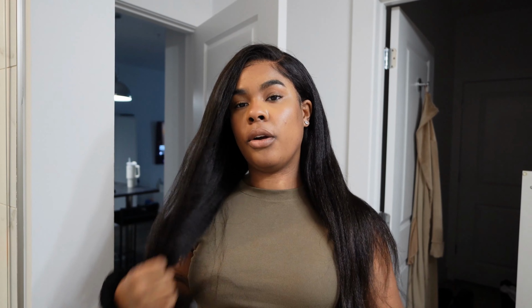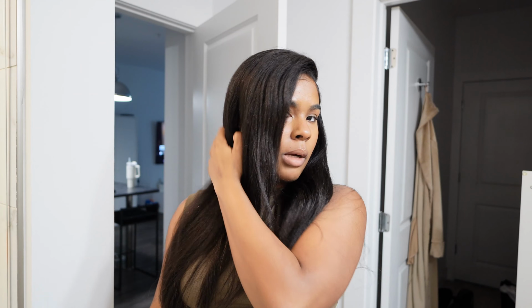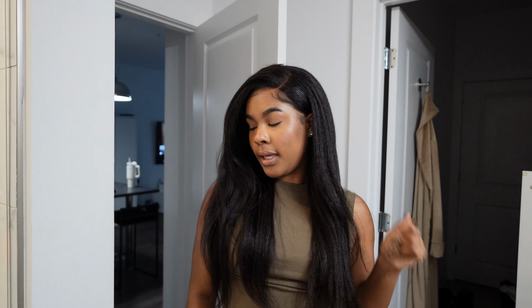I'm in love. The curls fell, so I'm not sure if it can hold a curl pretty well. I probably need to spray it with hairspray next time and do smaller sections, but I love the straight look too. So yeah, she's so cute.